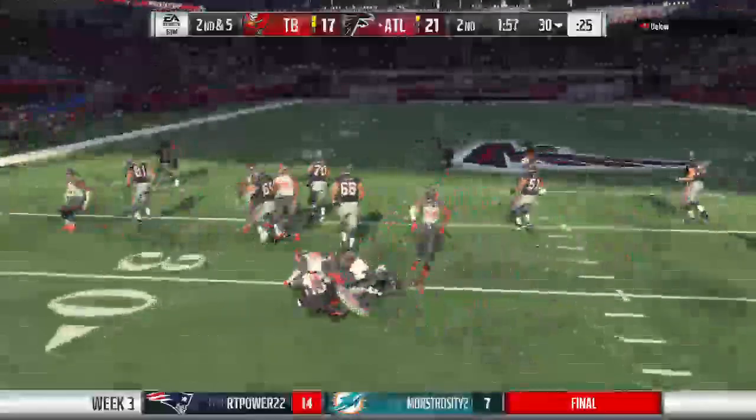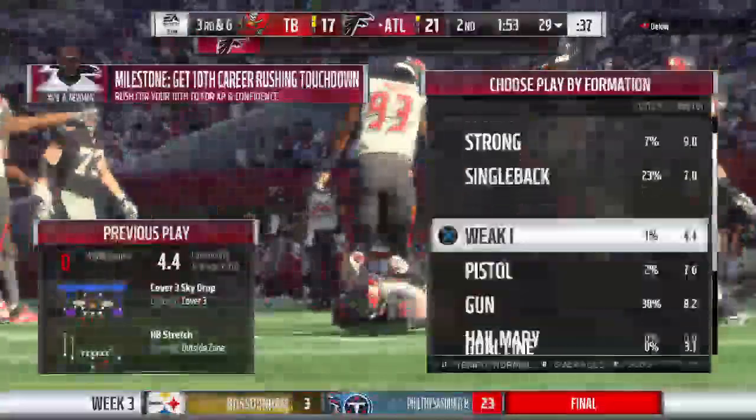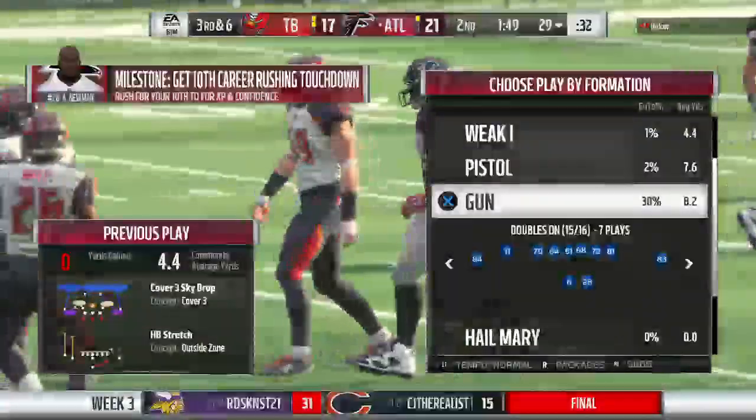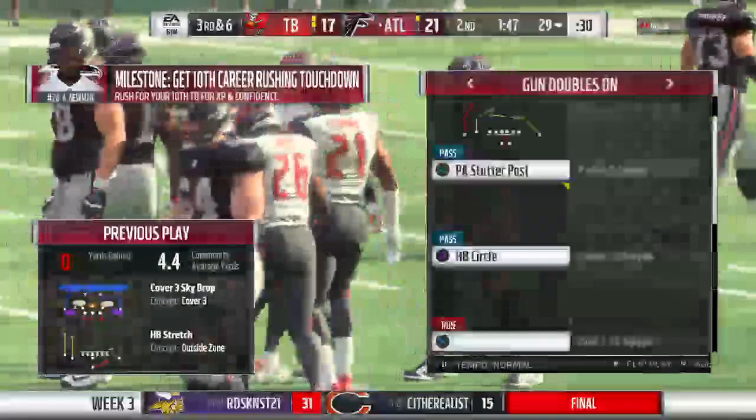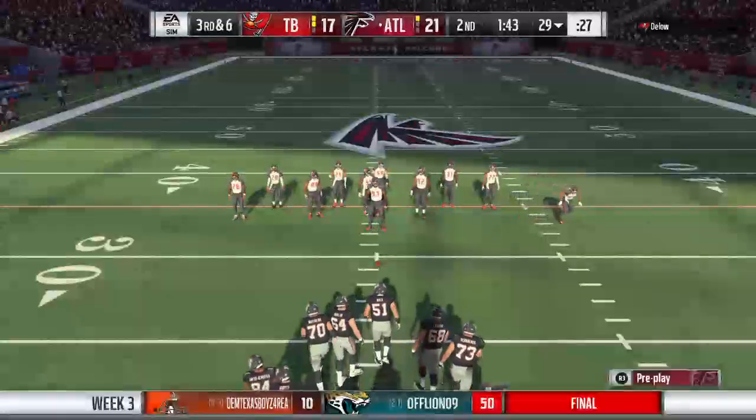And now here's a carry heading left. Trying to run inside, but nothing there. No gain on the play there, so they're left with a third down and 6. Wasn't able to get anything, no gain. Fumbled once already. Maybe he's being a little careful. Not necessarily on that play, but I'm sure that's in his mind somewhere.